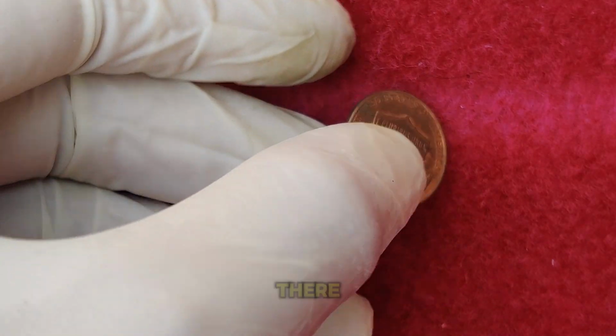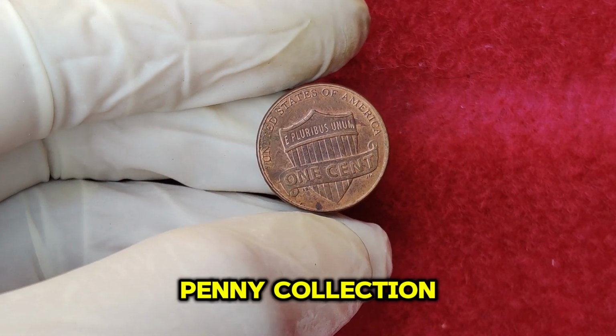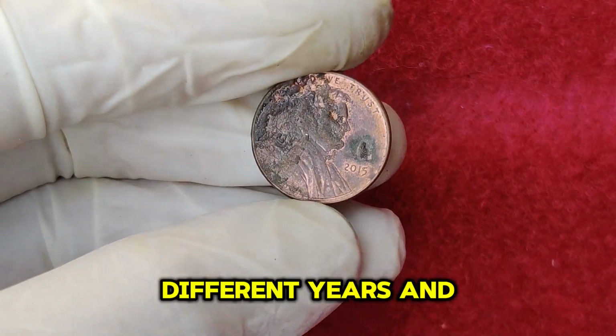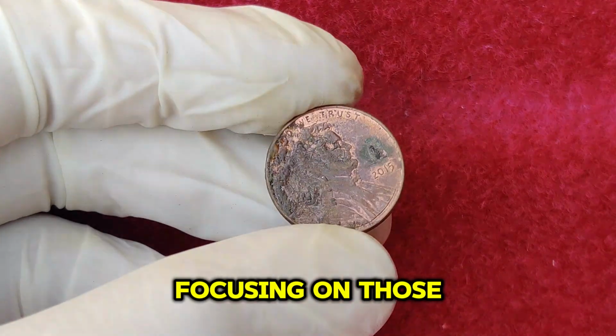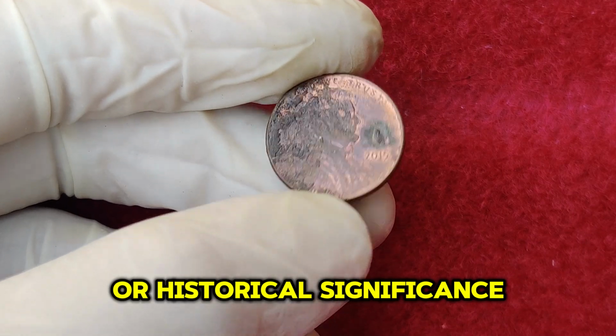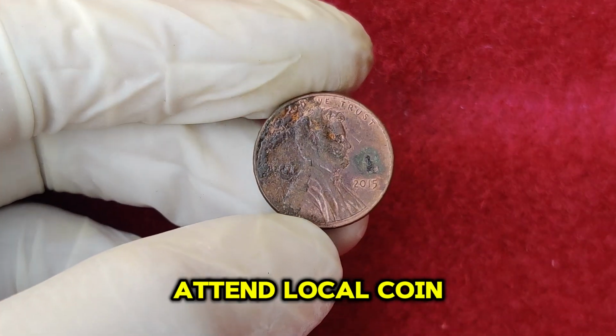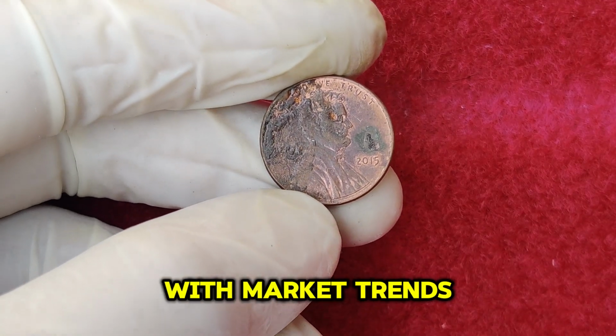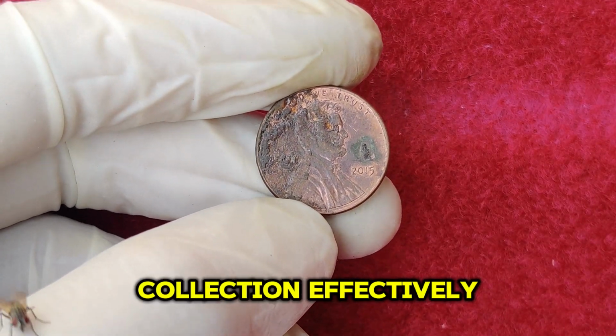For collectors out there, building a Lincoln penny collection can be an exciting journey. Start by gathering different years and mint marks, focusing on those with unique designs or historical significance. Attend local coin shows, join collector clubs, and stay updated with market trends to expand your collection effectively.